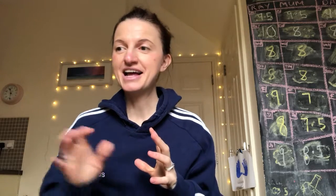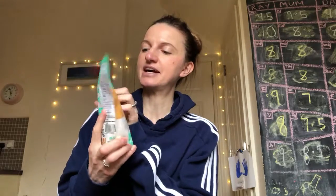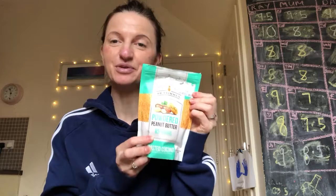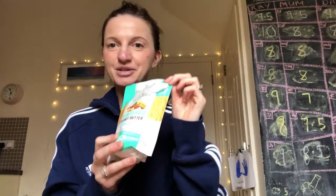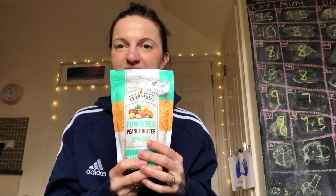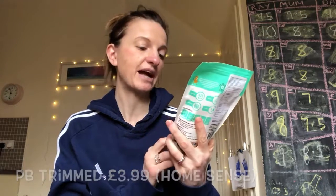So let's get started. The first thing that I have been absolutely loving this month is something that I got in HomeSense. I did not even know HomeSense did food. They're like the furniture branch of TK Maxx. And when I went upstairs, to my absolute delight, I found loads of awesome food things, things that were much cheaper than I'd bought them in the shops. And one of them was this, which I'd never tried before but seen on loads of Instagram accounts.